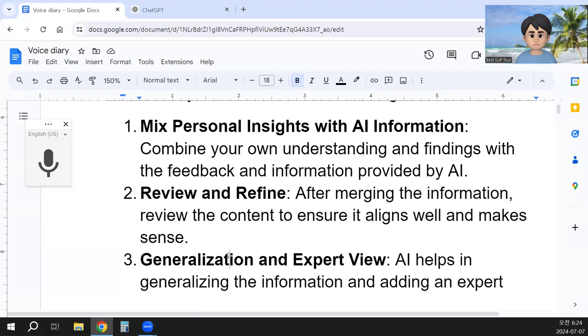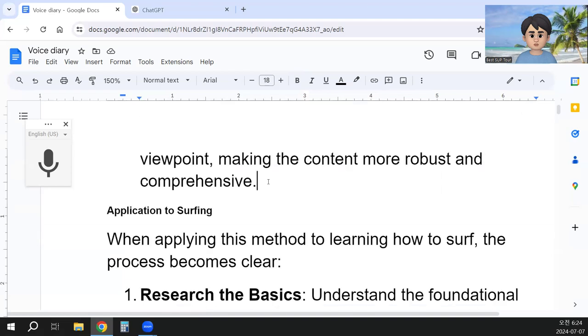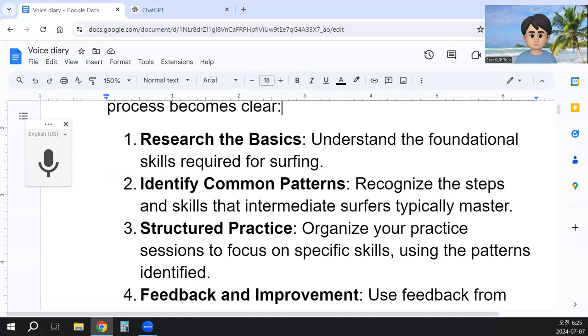Generalization and expert view. AI helps in generalizing the information and adding an expert viewpoint, making the content more robust and comprehensible. Application to surfing. When applying this method to learning how to surf, the process becomes clear. Research the basics. Understand the foundational skills required for surfing.